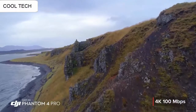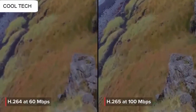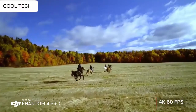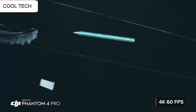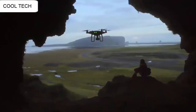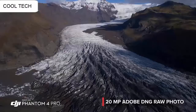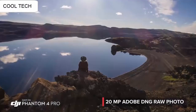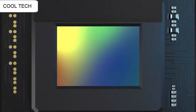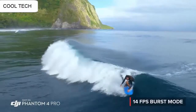Record cinematic 4K video at higher bit rates with more advanced compression and a wider dynamic range. 4K 60 frames per second recording gives you stunning, detailed, slow motion aerial video. The Phantom 4 Pro is as adept at stills as it is with video, capturing every detail at 20 megapixels. Its mechanical shutter eliminates rolling shutter bending. Grab the perfect moment using burst mode.